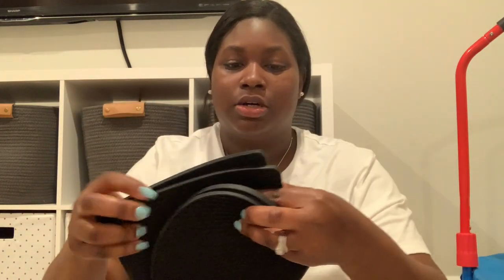I also picked up a set of trivets for the counters. These came from Amazon as well, and I just picked these up in black. You get two square and two circle, so they came in a pack of four, so that we can put those hot pots and everything on the counters. I picked up a pack of those, and I may actually end up getting some more of these. We'll see how I like them.